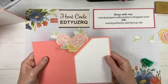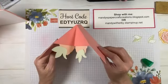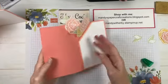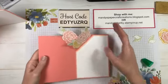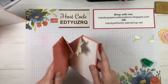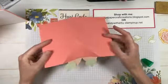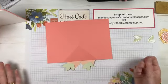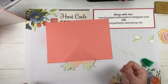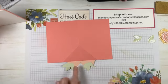Okay, so now we've got our pop-up. When you're adhering all of those, I would suggest just letting that glue dry before you close it tight, because you want to make sure that none of that glue is going to get onto the inside of your card or stick these two sides together. You don't want that. What I did is I turned my card over and checked that there was no glue residue that had oozed out of those pieces.